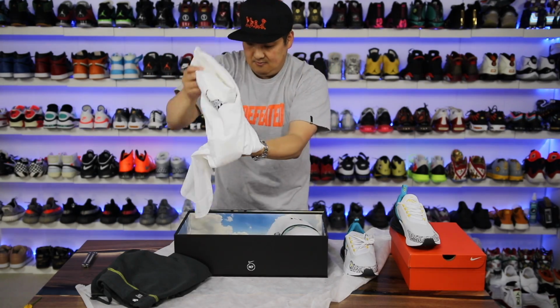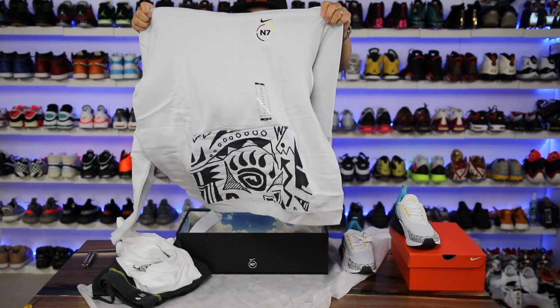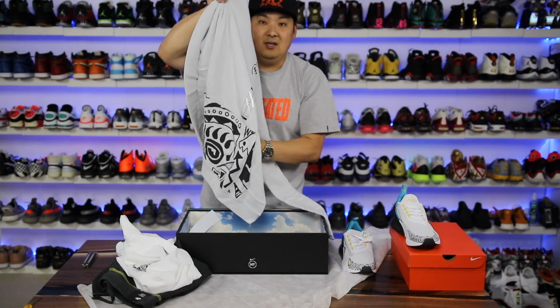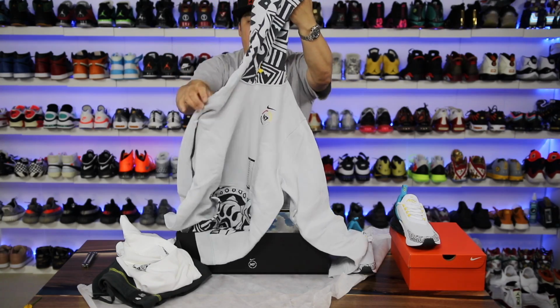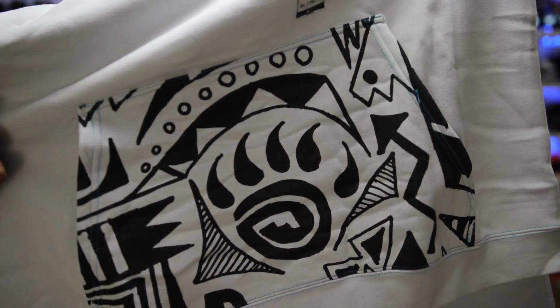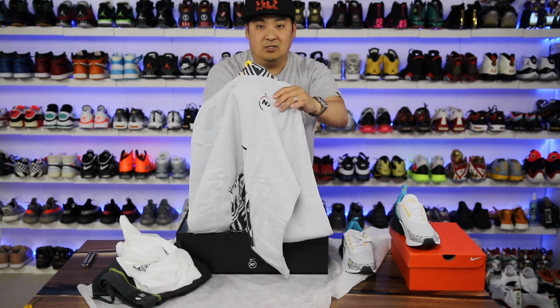Very nice. And last but not least, they have a new hoodie for this year. And it has some tribal print for the pocket section down here, as well as just the hood. So looks really nice. It looks kind of like it was hand drawn and then printed, which is kind of cool. Then the N7 logo on the shirt right here.